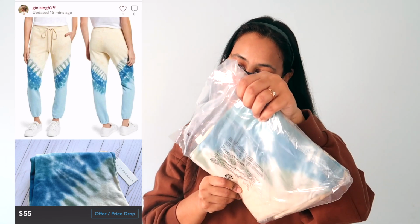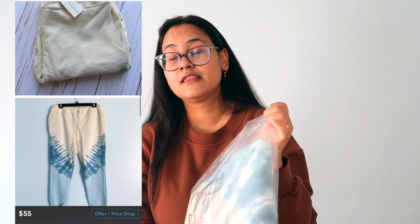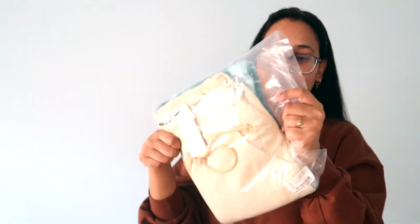Okay, this is Daydreamer and this is a tie-dye jogger in Beach View in size large. Did I tell you the size? I think the bodysuit was extra small. So yeah, this is Daydreamer tie-dye and is in size large, which is a good size.